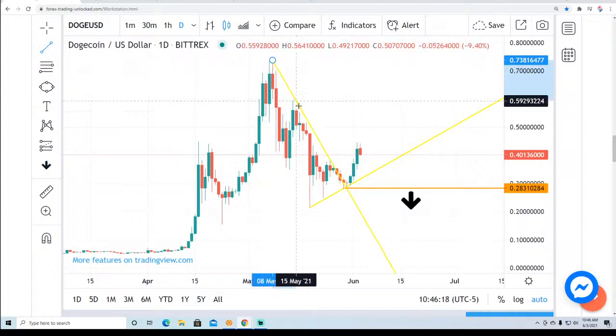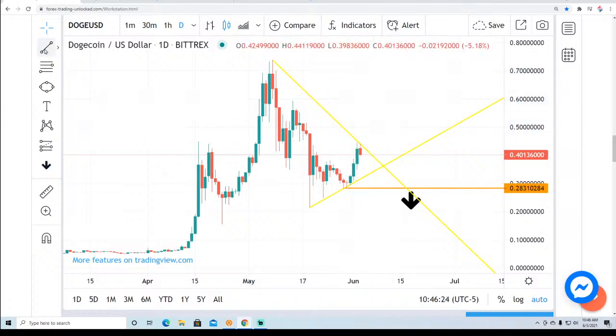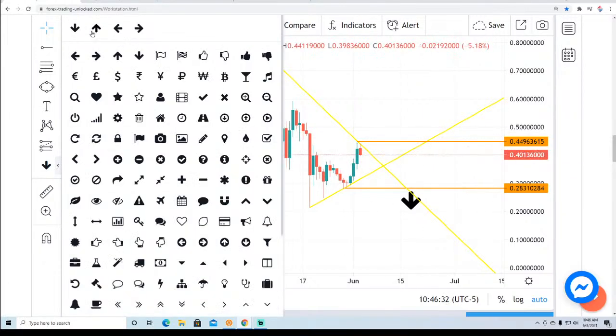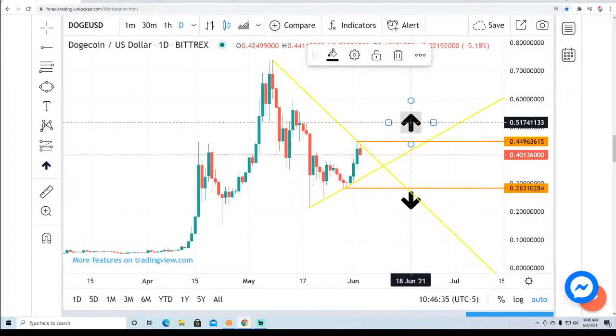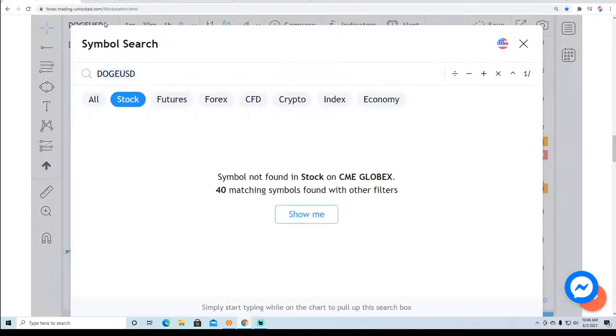So let's put this in here. See, the slope was very steep. Now let's put this in here. So these are our levels to key off of. Above 44, basically 45 cents, we become very bullish, looking for another run up towards at least this 60 cents area to challenge the highs above 70 cents. So very interesting what's going on in the crypto space.